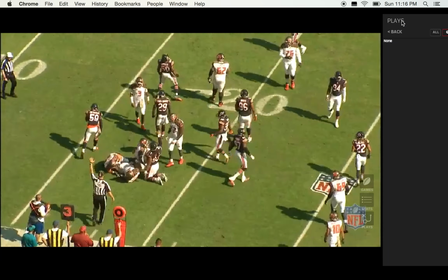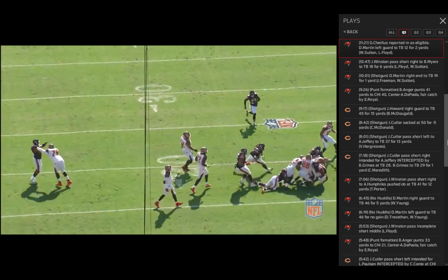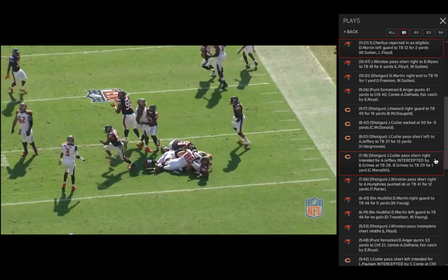Would have preferred to see Cameron Brate or the tight end on that cornerback out there. That would have been more ideal.